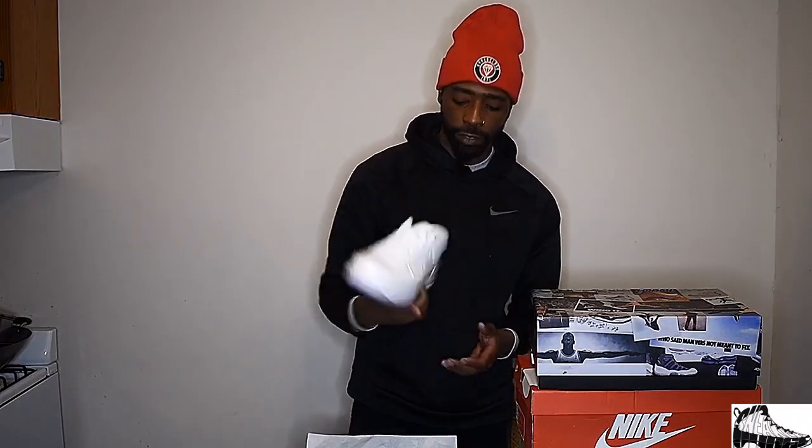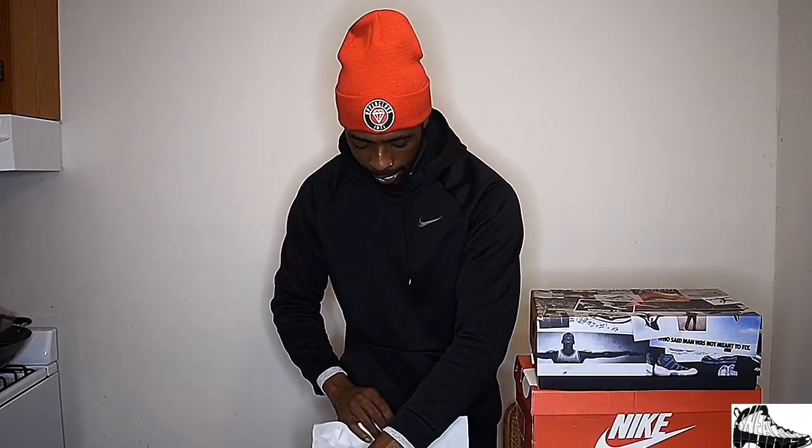It's all white, can't go wrong, can't beat it. You can't go wrong with an all-white pair. Definitely should have a white pair in your spring collection, summer collection. If you're thinking about going on vacation, if you're thinking about vibing out, you gotta have these certain colorways.